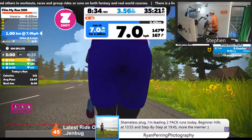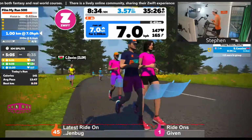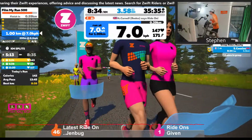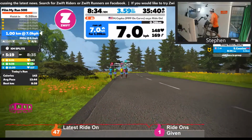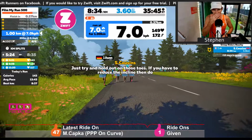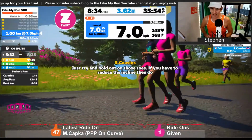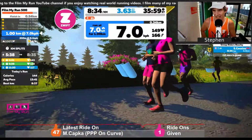Yeah, Jeff's at 154. Just try and hold out on those toes. Full stop. If you have to reduce the incline, then do. Clive's at 136. Clara's getting close as well.